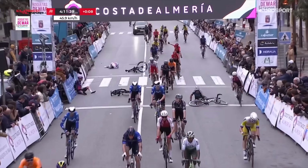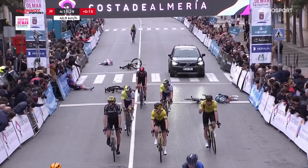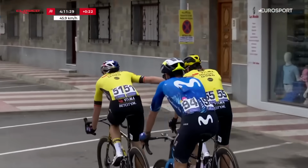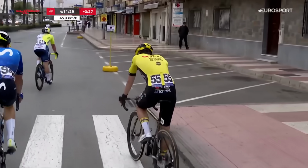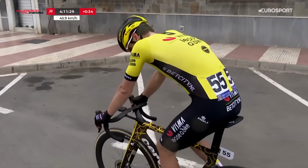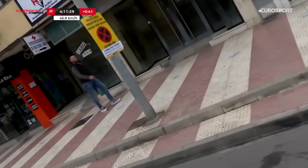We'll wait to see, but it looks as though Olav Kooij has taken the first win of the season for Visma Lease a Bike. And dearie me, what on earth has happened there behind? Chaotic, frenetic, not always as we'd want it to be, but Visma Lease a Bike are celebrating. And a massive turn for Wout van Aert has put Olav Kooij in for the first success of 2024. Let's see, he's not sure though. It was close on the line, wasn't it? Because Moschetti was coming.